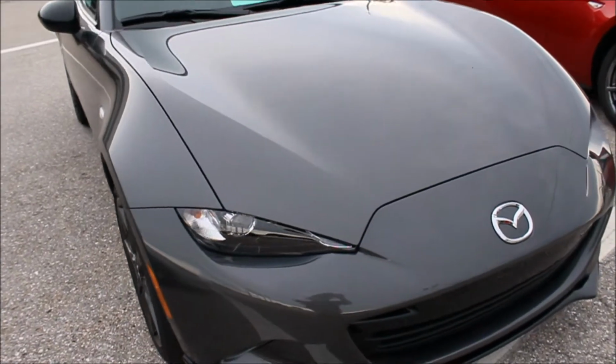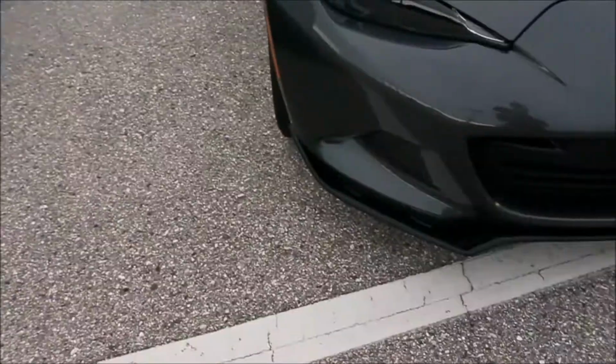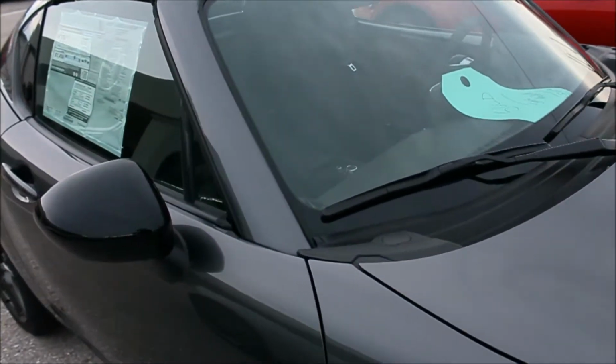So my dream one of these would be a retractable hardtop in that color with the splitter and the BBS wheels and all the sports stuff on it. But the retractables, oh, I like them. I like them.